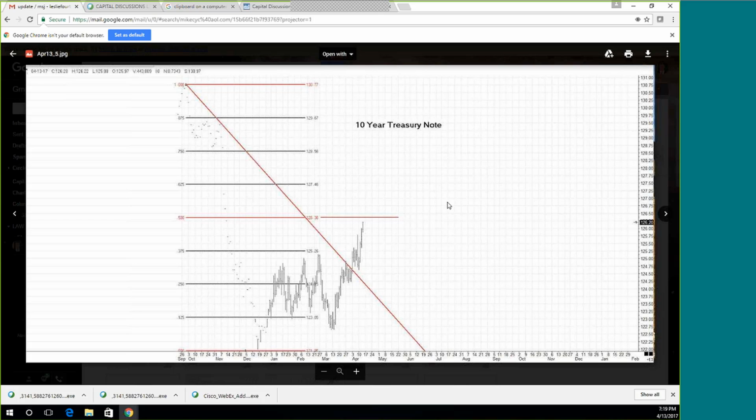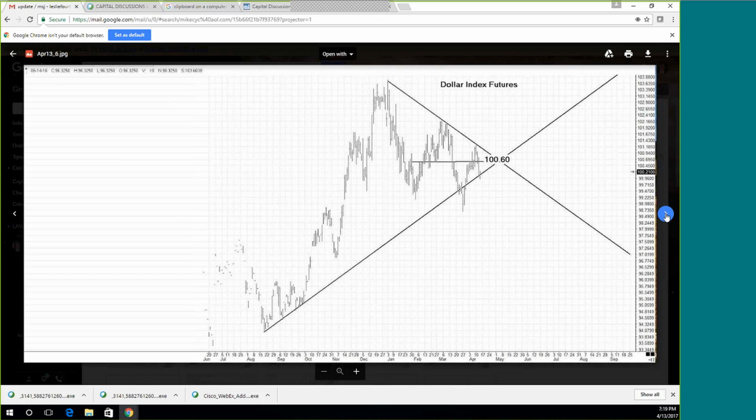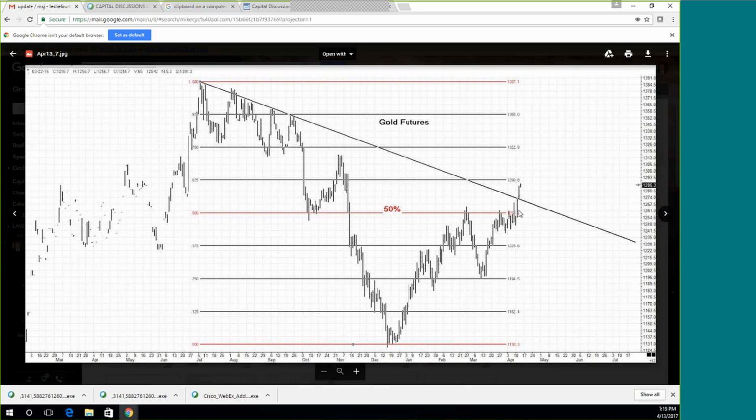And here's the 10-year Treasury note again, more Fibonacci up to the 50% point. Dollar index futures. Gold futures. Gold is creeping up. Once it gets above 1290 and gets back up to this point in here, it's going to be looking pretty bullish, actually.